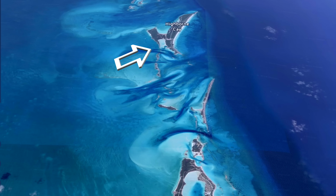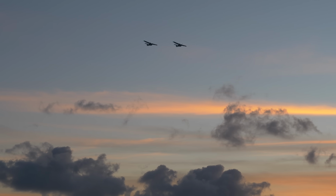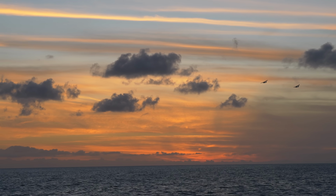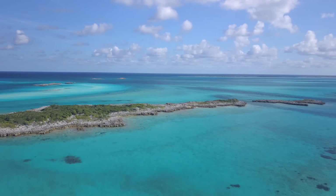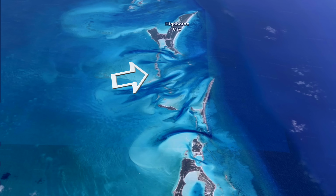Let's start at Highborn Key. This is an easy jaunt from Nassau, so there's a lot of traffic. Seaplanes and tour boats blow through here from dawn to dusk. Not really our scene. So we like to hang out just a little further south at Oyster Key.